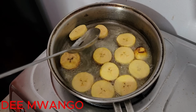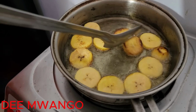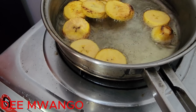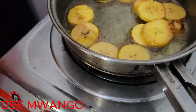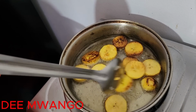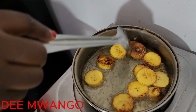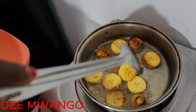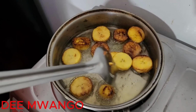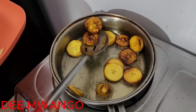You are truly the chef. Okay, once it turns brown on both sides, it means it's ready. There we go. So I'm gonna get these ones because they're ready.